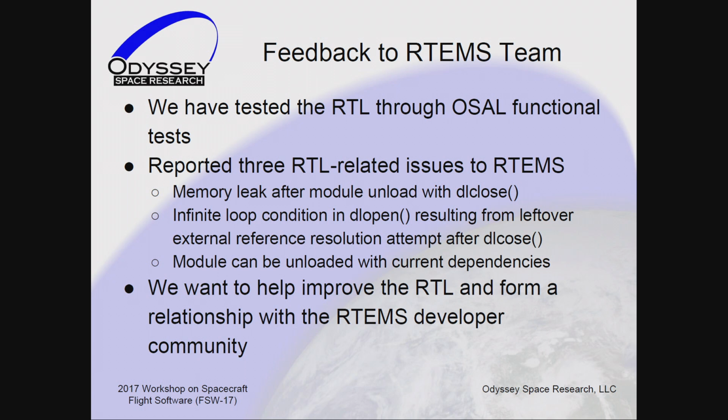Another one that caught us actually a couple times in testing is that you can get into an infinite loop with DL open, and if you get an external reference. And so that was not wonderful. But we found that out, and we could reproduce it and gave them a test to reproduce it. The other one is that you can actually unload a module with current dependencies, and again, that's a little scary for us. And so we fed that back to those guys.